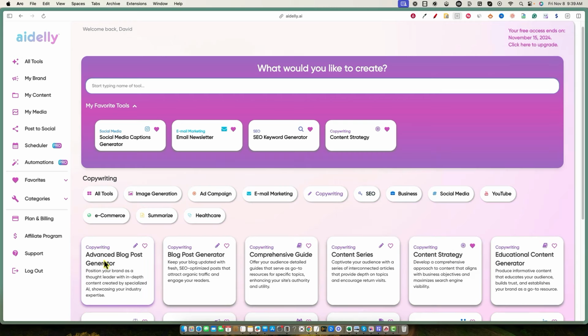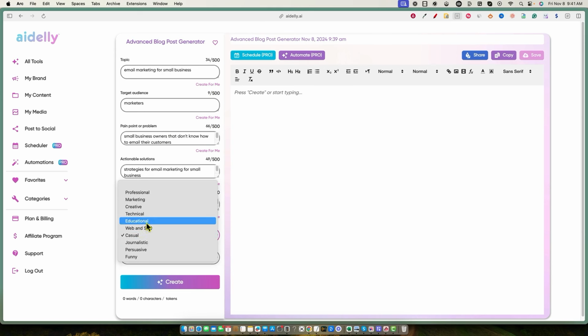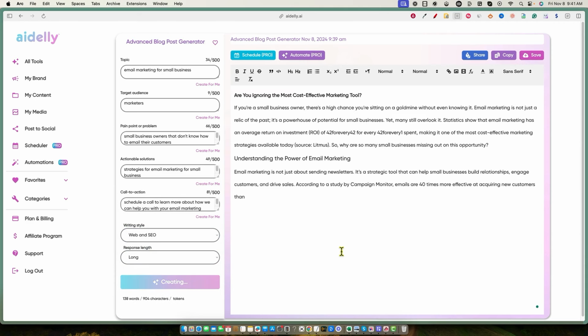But let's go into copywriting and just see their advanced blog post creator. The topic right here, I'm going to try again, email marketing for small business marketers. So I'm just filling these out. So far, I haven't really liked the create for me button for what it creates. I would suggest just filling this out yourself. Okay. Writing style, casual. Let's see what we want to do over here. Let's go with web and SEO and responsive length. Let's go with long and create. So we're going to go out there and create using this advanced blog post writer. It gets to work immediately.